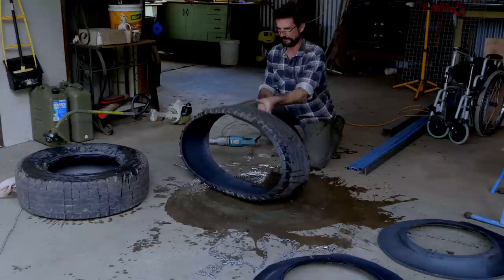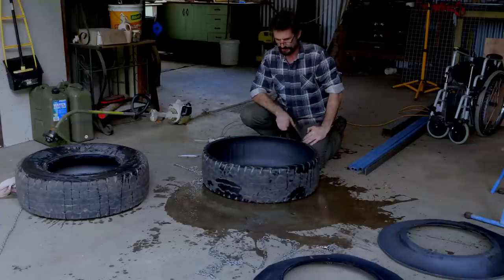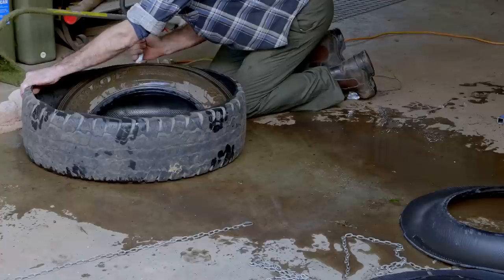There we are, look at that. Got to be useful for something. I know you can make flower beds out of it, I guess, but it still looks like a tire then, but we'll see how we go.